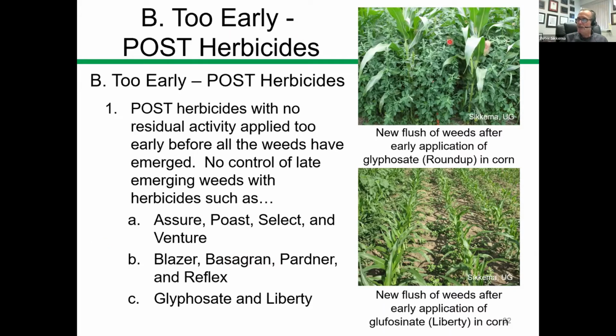If you look at the picture in the top right-hand corner, I think you would have thought that this is a control plot where no herbicide was applied. That's not the case at all. Roundup was applied in this Roundup Ready corn. This is the impact of weed flushes emerging after the application of Roundup. And as all of you know, Roundup doesn't provide any residual weed control, and so these weeds are not controlled.